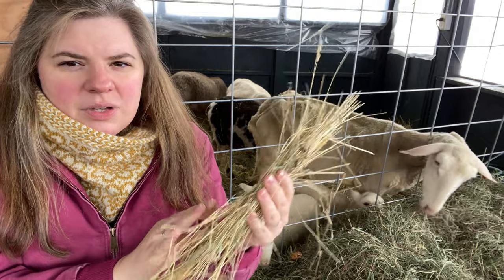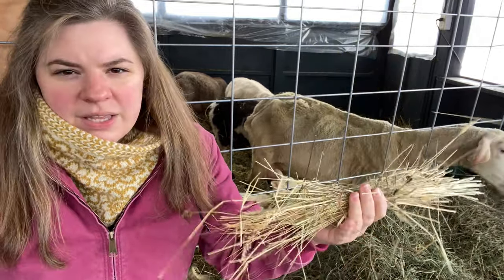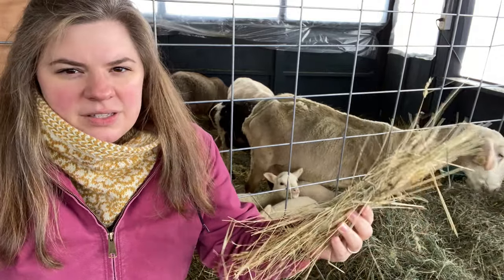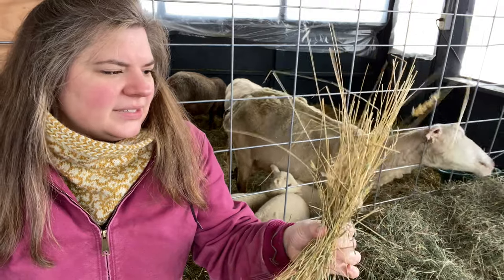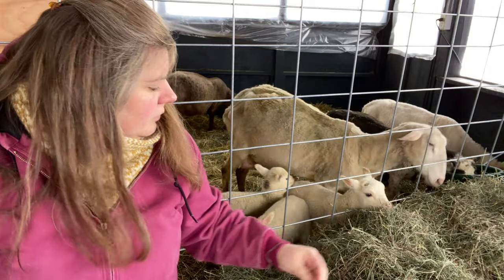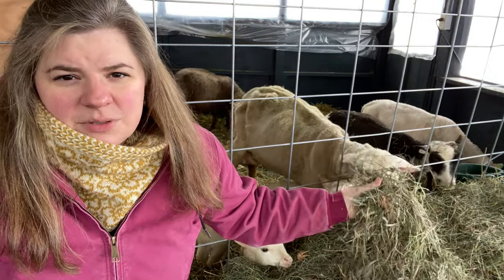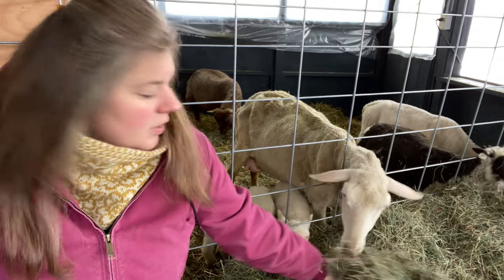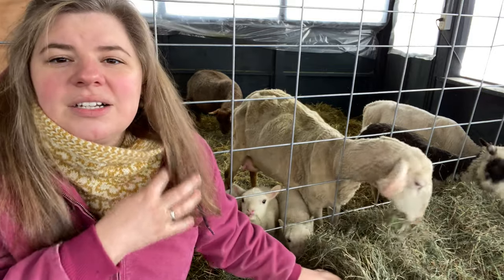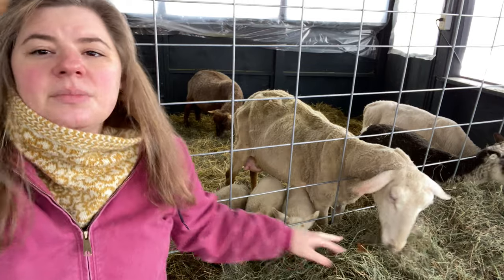The sheep will eat this, but they don't love it. A lot of it will become bedding, and they don't eat some of the straw-like pieces, and it's just not as yummy or nutritious. And this is really, really yummy. They absolutely love the second cut. It's better nutrition, as Miss Luna is demonstrating how yummy it is. And the little lambies down here are eating some.